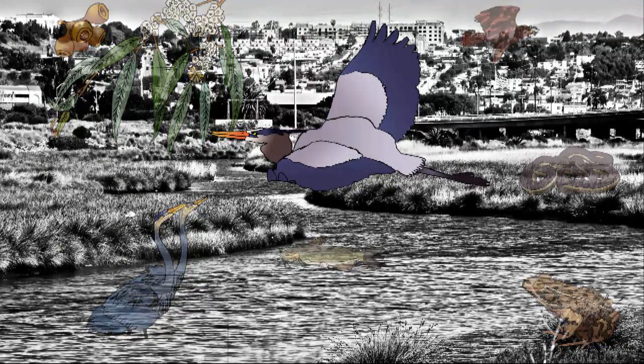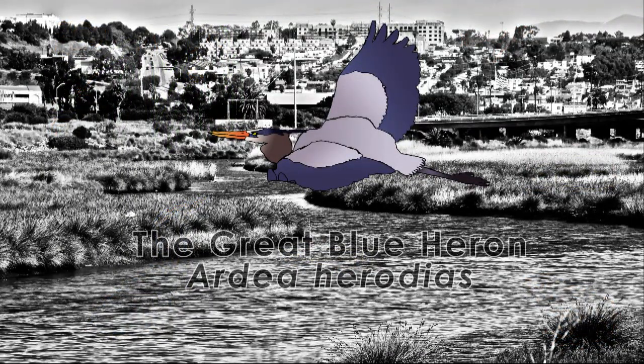If we wish to continue to see this majestic giant soar through the sky, it is imperative that we regard their well-being and protect the fragile wetlands that allow them to thrive.